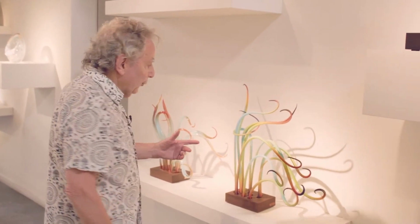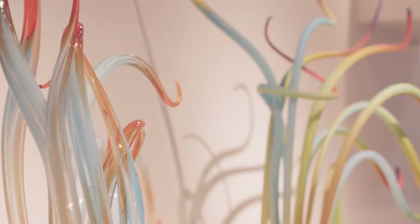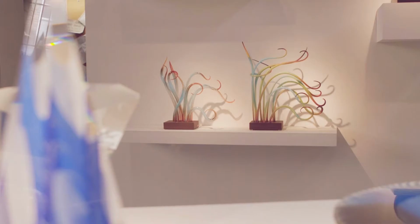So I'd like to talk about this piece by Davide Penzo, who's based in Murano. I particularly like the shadows and the way they work with the actual piece, evoking that sense of seaweed floating in the Venetian lagoon.